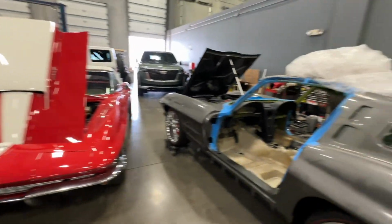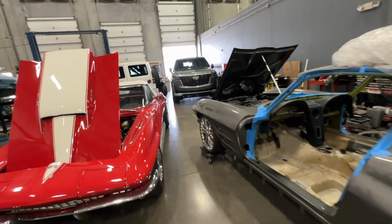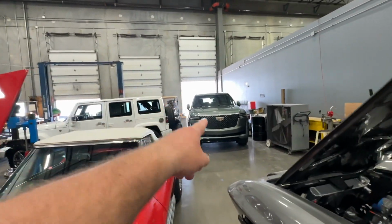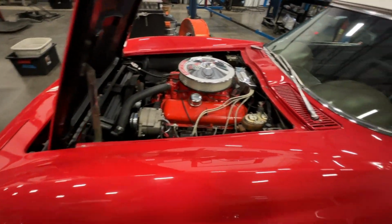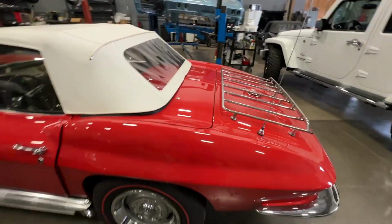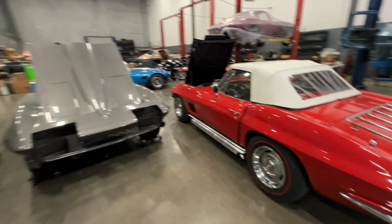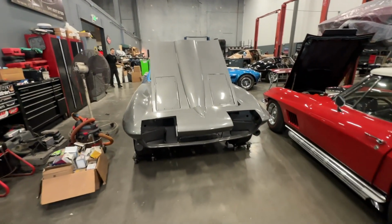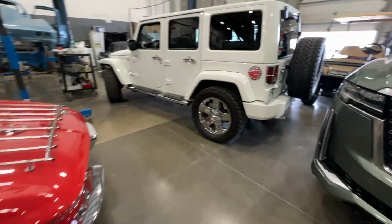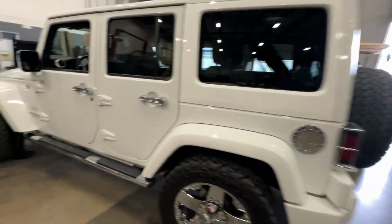But like I said, they're pulling in the cars. Chris, who was supposed to be giving us a little bit of a tour, had to get cars in. He just pulled this Cadillac in. But look at this, 427 convertible, unfreaking real. I mean, the work that these guys do is just absolutely amazing, down to every last little nut and bolt. It is insane.